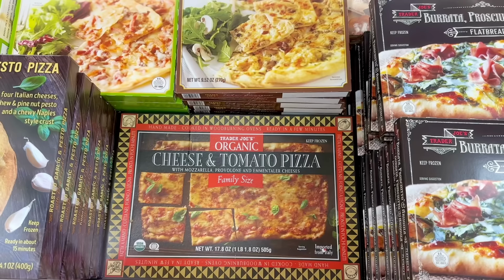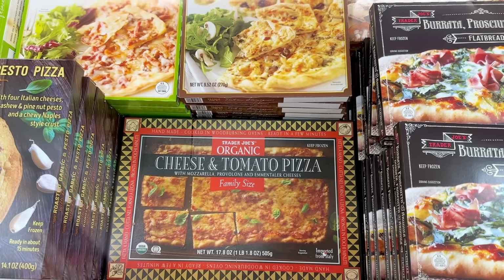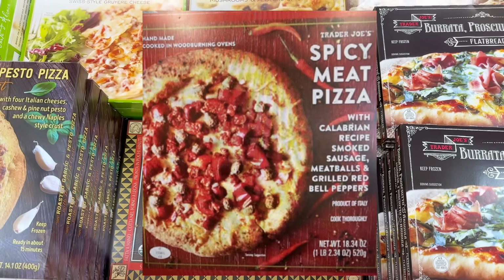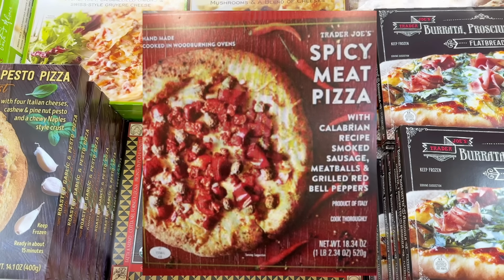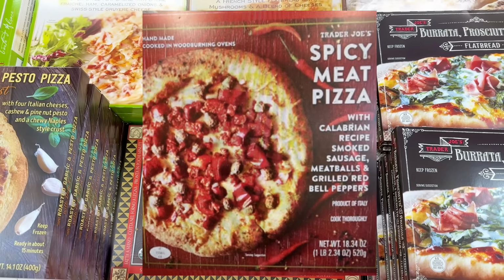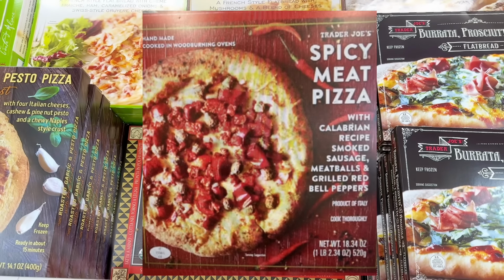And now for a sneak peek of what's to come, a spicy meat pizza with Calabrian recipe smoked sausage, meatballs, and grilled red peppers. The fact that this is handmade and cooked in wood-burning ovens, that sounds so delicious to me. This is a product of Italy, and there was no price on it just yet, but be on the lookout for that because it will be arriving soon.